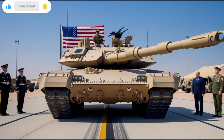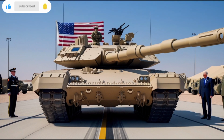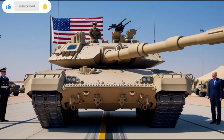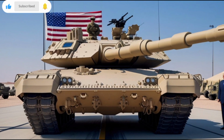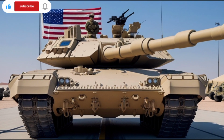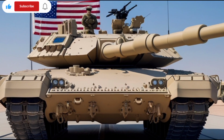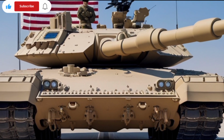Now, close your eyes for a second and imagine a battlefield. Dust swirls in the air, the ground trembles under your feet, and through the haze emerges a colossus, a 70-ton titan of composite armor and turbine-driven fury, crawling forward with the calm authority of a king that knows it cannot be dethroned. That's the Abrams, not just a tank, but a statement.